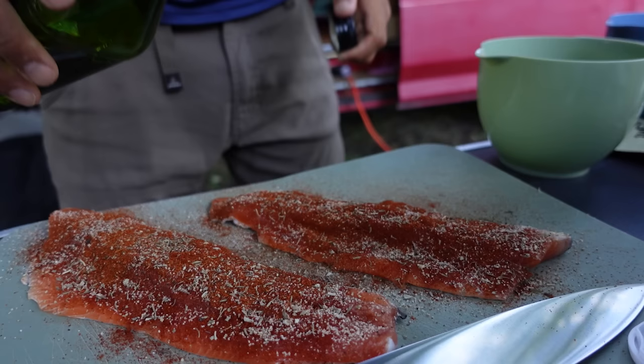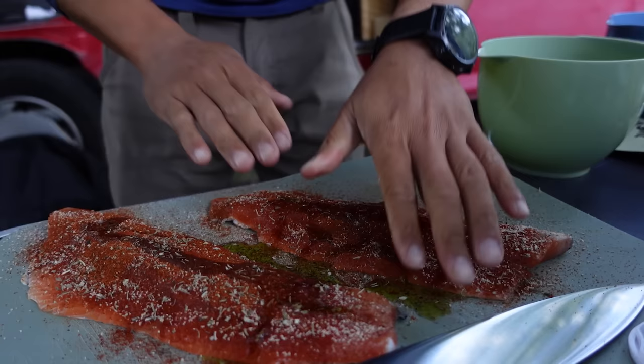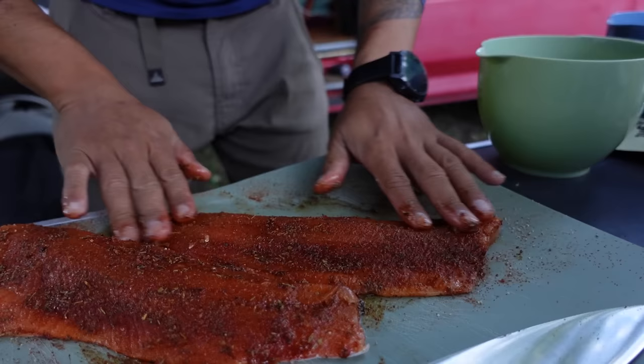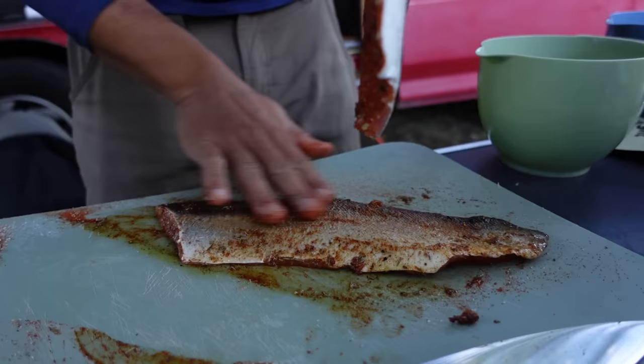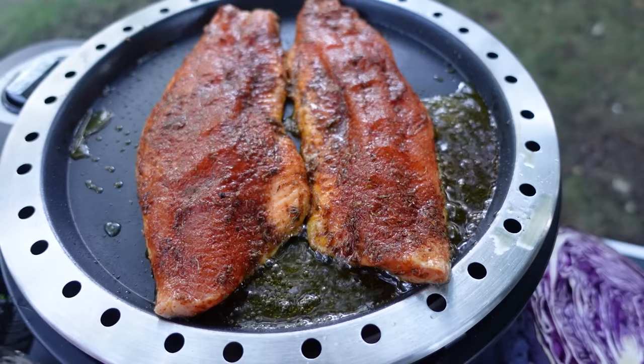And we'll put a little olive oil, and we'll just rub that in. And there you have it. That is seasoned with blackening seasoning. Okay, I'm gonna do the same thing to the skin side as well. Well, actually I could just rub it on like this. Just get the remainder and just rub it on.